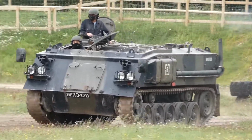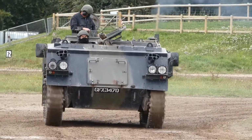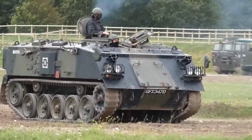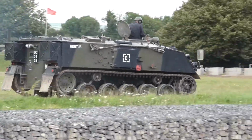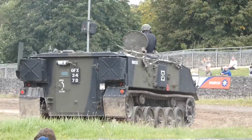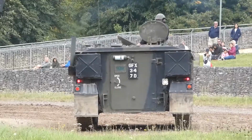Now this vehicle went into service back in the 1960s. The Beatles were in the charts at the time. It's still in service with the British Army today. It was called FV432. Sometimes vehicles get lovely names, this one just got its production number. And you can see it's a very simple looking vehicle. The engine is in the front, right next to the driver.